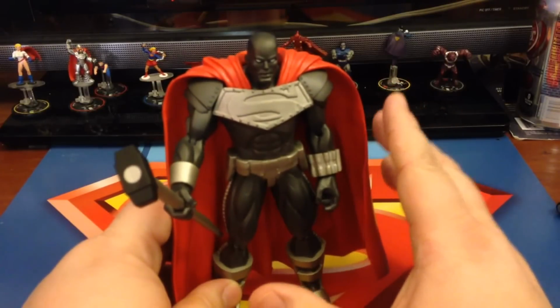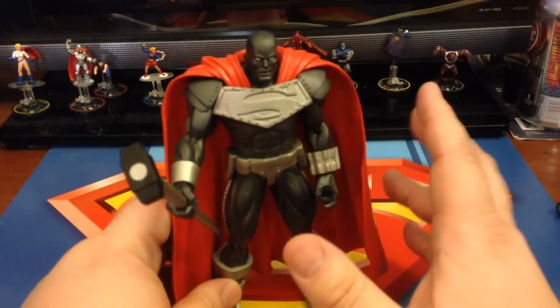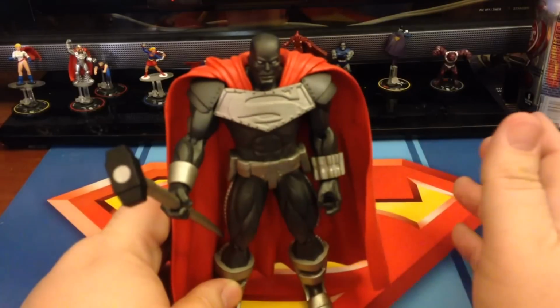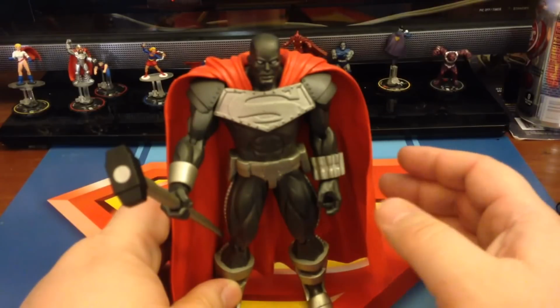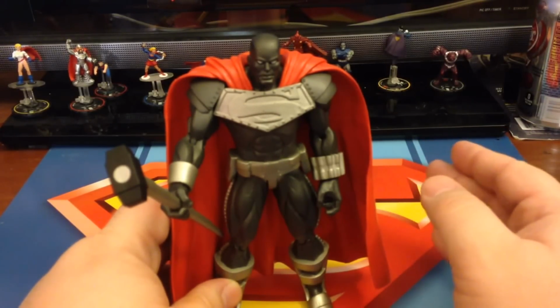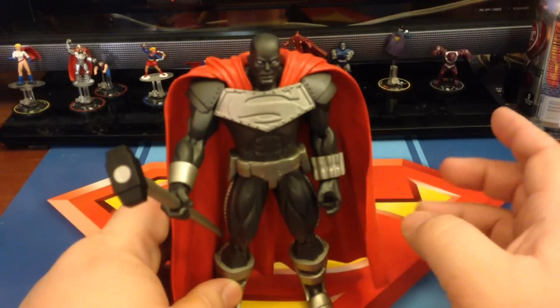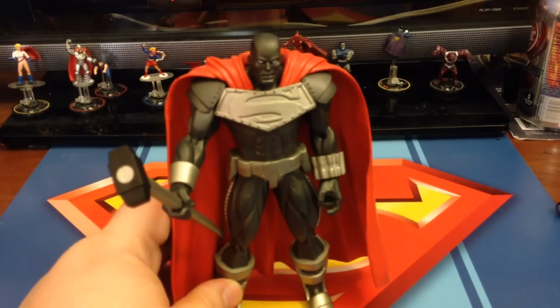Now, I do have this entire set mint in package, so I've actually got 3 of this figure. I have 2 loose. One I'm trying to get rid of because I don't need to have 2 loose. But I would like to have this entire set, all 10 figures, Superman and Return, loose, and I'm very close. I need the Kryptonian Life Suit, Supergirl, and Doomsday loose, and I will have all 10 loose as well as all 10 in package.